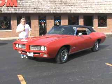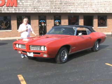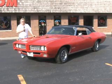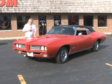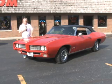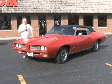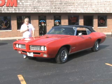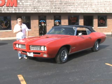Now, this car has a numbers match engine, has the original 4-speed transmission, and we have a build sheet with this car. It's very hard to come by any GTOs from 1969 that have a build sheet. You're all probably familiar with PHS, and PHS is great that we have that and it's available to us, but I'll tell you what, to have a build sheet with a '69 GTO is like looking for a needle in a haystack. So it's very rare that we have a build sheet.